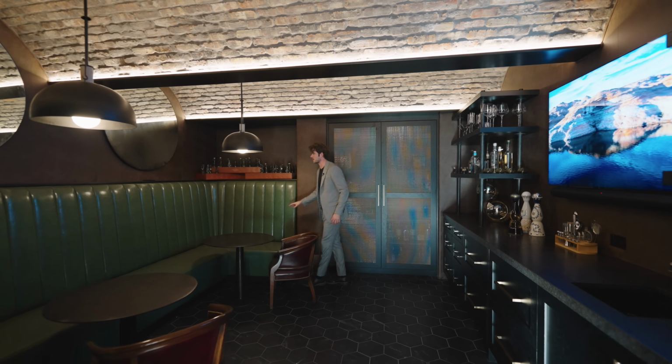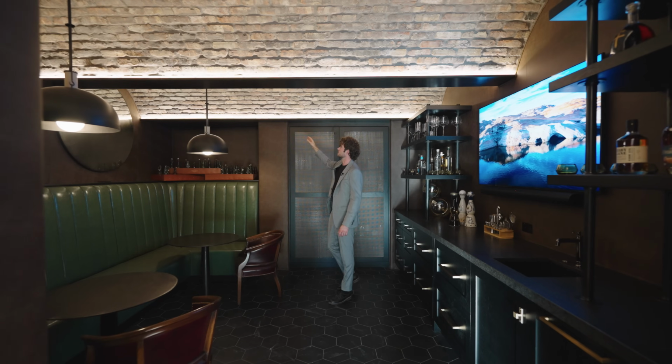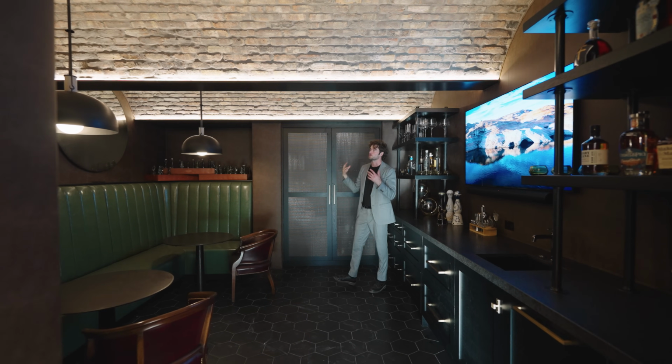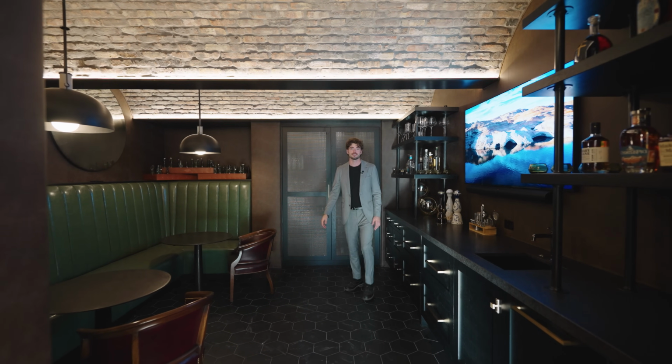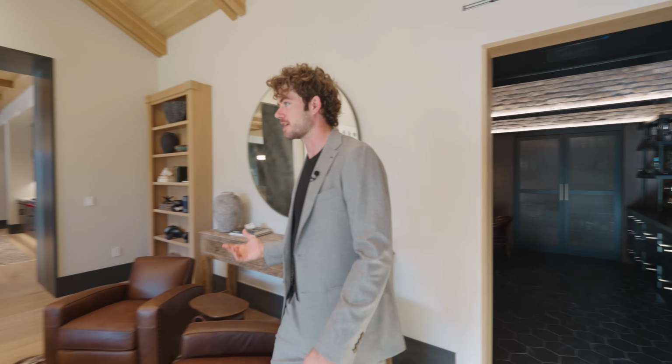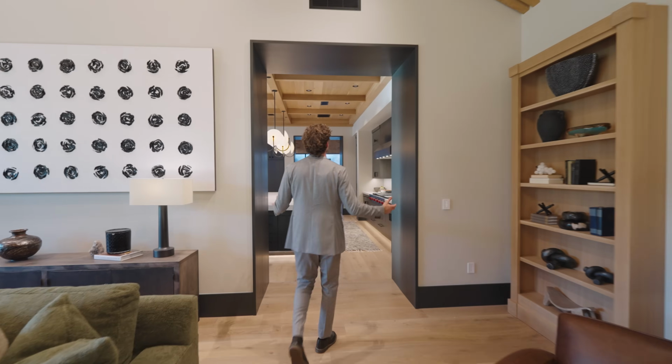I love this green wraparound booth, the fogged mirrors, and more importantly, are these barrel brick ceilings that are illuminated with this uplighting, really creating more character and texture in this space. Feels good in here. Feels really good in here, just being outside for a little bit here in Arizona. It gets warm and you can just go in there, chill with your friends, watch the game, drink some whiskey, and smoke a cigar. So a great place to hang out.